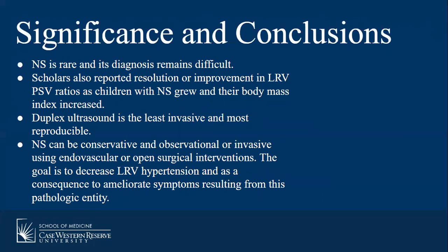Nutcracker syndrome is rare and its diagnosis remains difficult. Multiple imaging techniques are used to aid in the diagnosis of significant left renal vein obstruction, and duplex ultrasound is the least invasive and most reproducible. Management of Nutcracker syndrome can be conservative, observational, or invasive using endovascular or open surgical interventions. In most severe cases of Nutcracker syndrome, the doctor may suggest vascular surgery as the best option to relieve the pressure on your left renal vein.